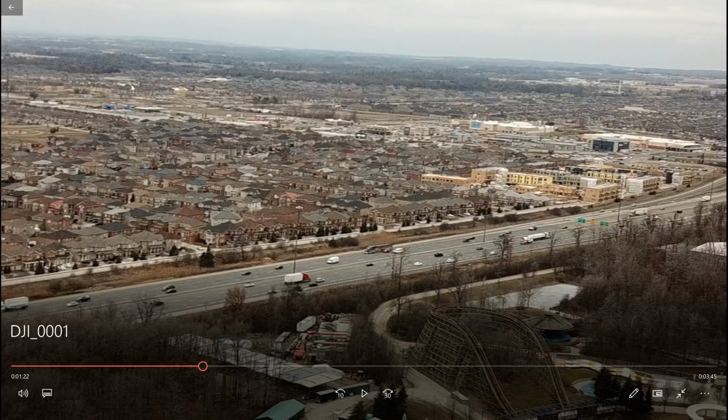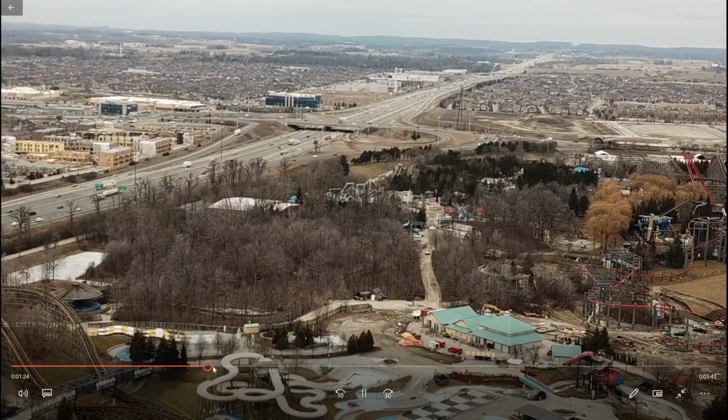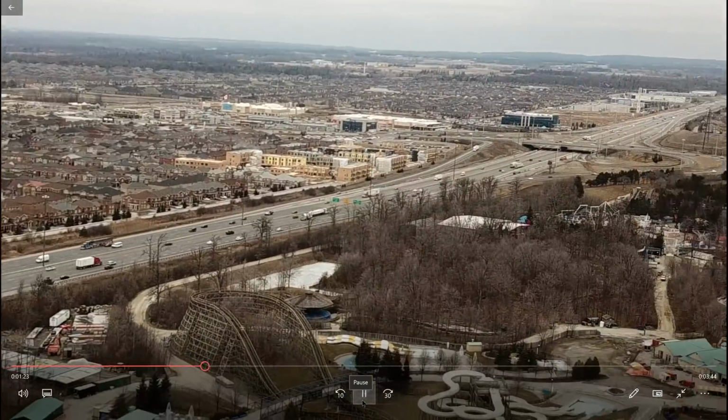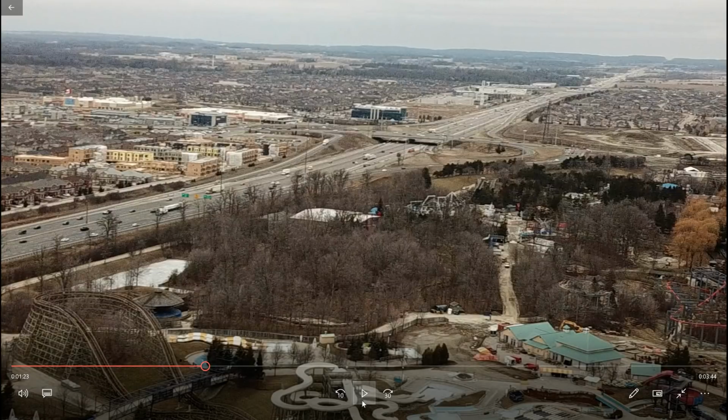Even though these are nice homes, this looks so ghetto for some reason. But they're really nice homes, but it still looks really ghetto. Oh, that was a good angle, actually. Sorry, I'm just trying to look everywhere for anything.